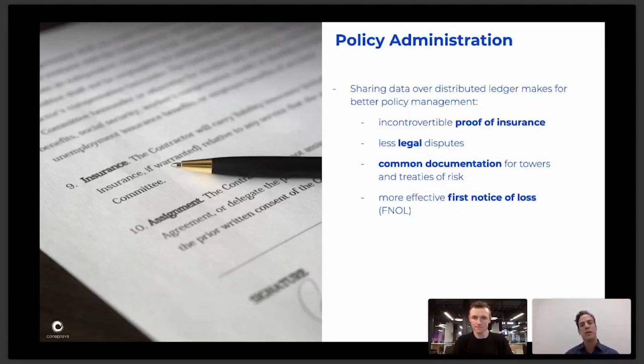And we also get another benefit by having a better means of breaking down silos with regard to policy information, is that we reduce legal disputes around coverage. Because if there are various parties involved, brokers, for instance, broker binders, then we can clearly determine when a policy is incepted, for instance.